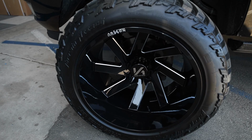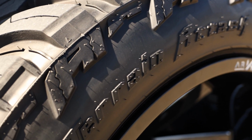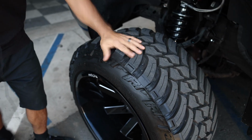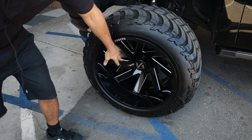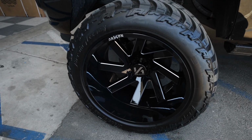We matched it up with the AMP MTs. These are the 325/50/22s. So it's a good, dope, meaty tire. These rims are freaking outstanding. I love the way that the rim looks with the spike lugs. Completely dope.